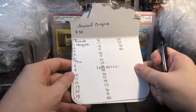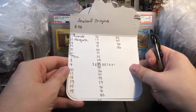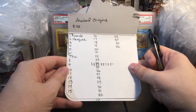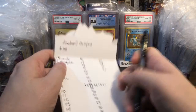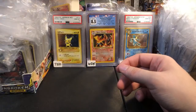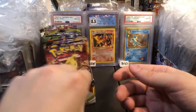Another Ancient Origins box break? Yes, because nobody pulled the Full Art Lugia, and I'd love to see the Full Art Lugia come out. It's such a fantastic pull. We believe it's worth like $1,300. That's really good, especially for a box that's only so old. And it's because it's Lugia, really. People love Lugia. So also the custom booster for Mr. Ricardo. Let's see what you get.